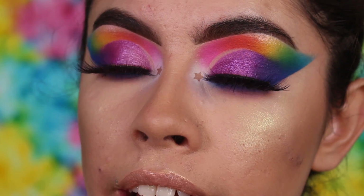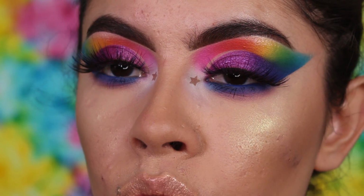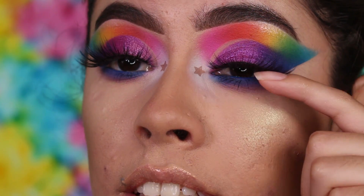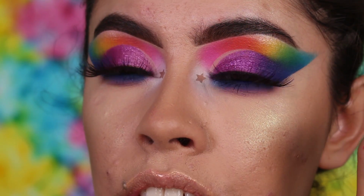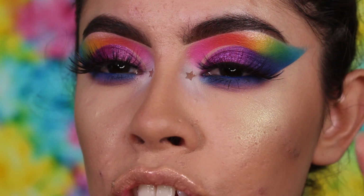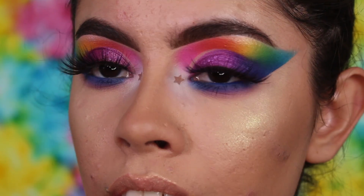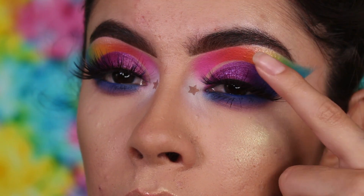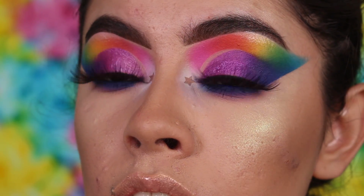Okay, let's chat. So there was no fallout on my face. I went and I added some lashes. These are from Dede lashes, I believe. I'm not sure what style, but I'll put it on the side. And then I went and added my inner corner star, and then I put some highlight. So overall this look was really nice.